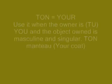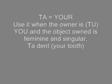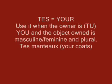Okay, ton. Ton is your. Use it when the owner is tu, you, and the object owned is masculine and singular. Ton manteau, your coat. Okay. Ta. Ta is your. Use it when the owner is tu, you, and the object owned is feminine and singular. Ta dent, your tooth.